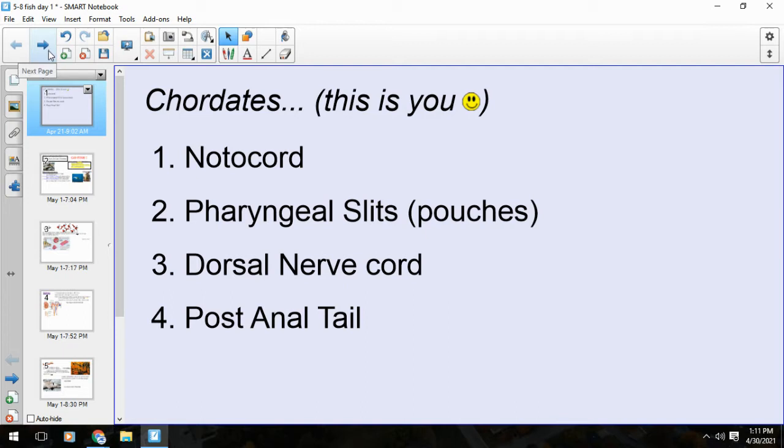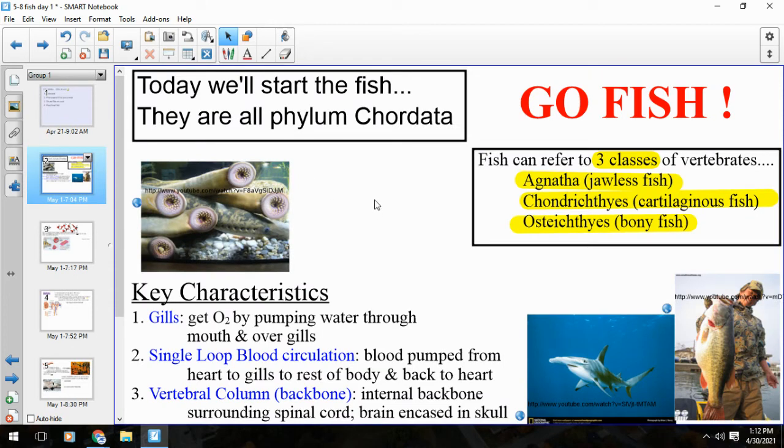So we're going to go ahead. We finished with the two invertebrate chordates because they kept all of these things. And now we're ready for the vertebrates. So all of these are now going to be spinal column kinds of things. And so we'll start with the fish.